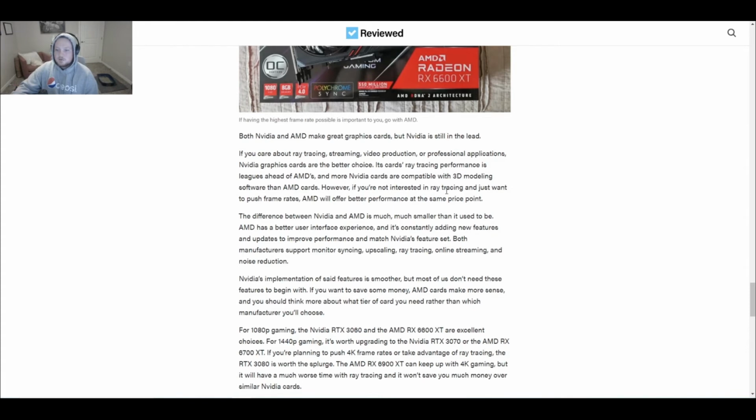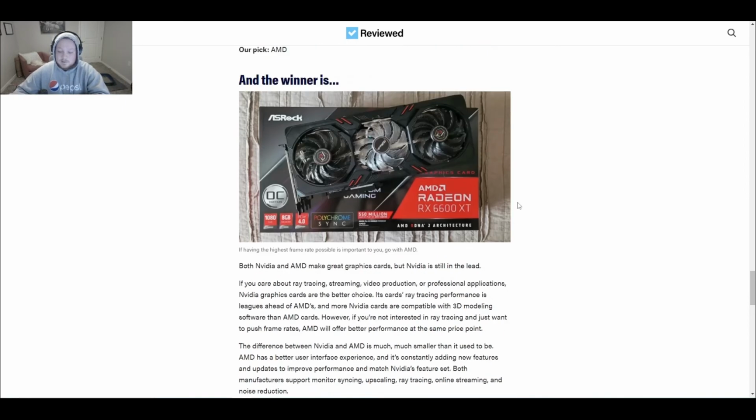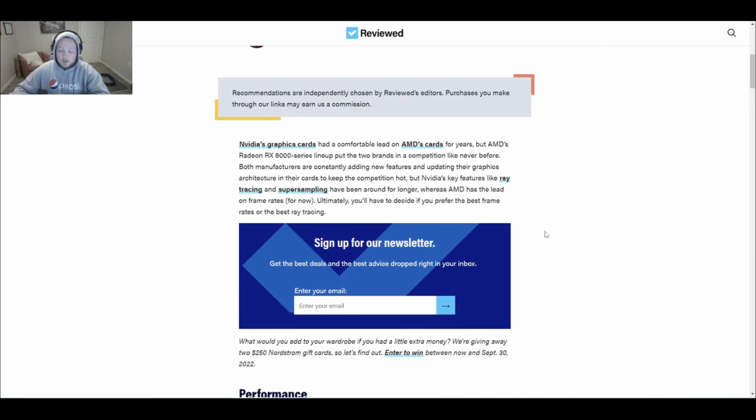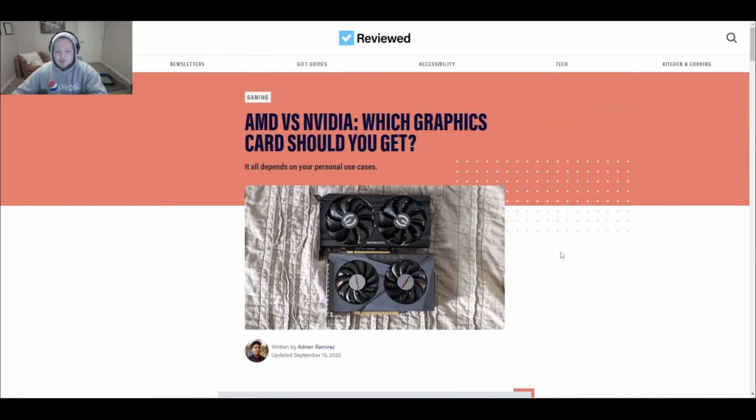However, if you're not interested in ray tracing and just want to push frame rates, AMD will offer better performance at the same price point. So the bridge is shrinking, is what you can take from this article. Over the years, my friends basically told me the same exact thing. Over the years, NVIDIA has just kind of been known as the better company, but it seems like they're becoming closer. AMD has a lower price point, and take for that what you will.